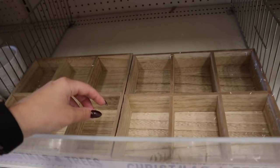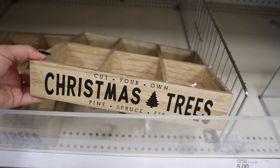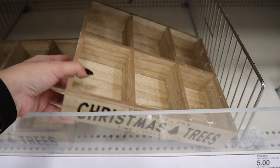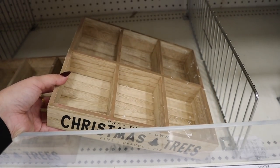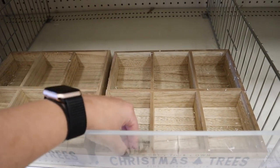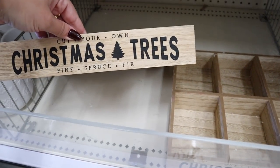Oh my gosh, these trays. I have seen these but I have not found them yet. Cut your own Christmas trees. They have two other varieties as well, but my Target only has this one right now. I feel like you can use these for a bunch of different things. I feel like it'd be good to hold like K-pods or whatever, but they also have like a red one and a green one. They just have it marketed as like a decorative shelf and it is $5.